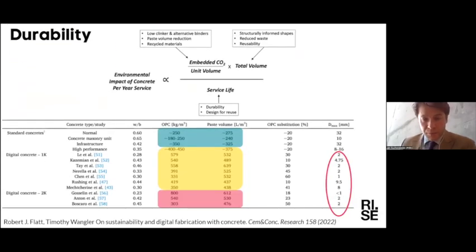One of the aspects that is particularly interesting in Nordic countries, and we are all from Nordic countries, is durability and service life. This is also a big aspect to study and a challenge for 3D printing, where we have interlayers.